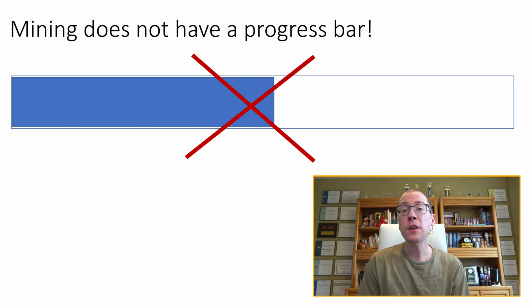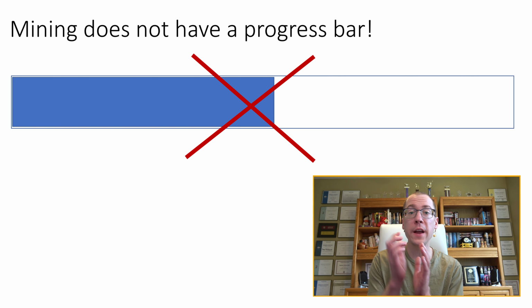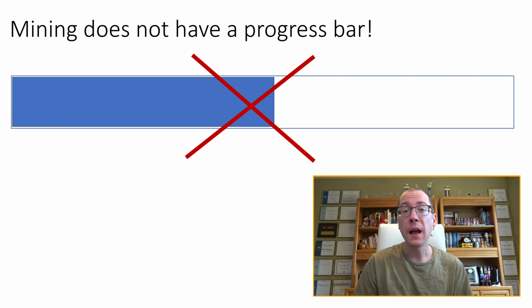Instead, what actually happens is that there is open-ended mining. There's no right side to this progress bar. Instead, the bar continues to infinity, and each hash doesn't bring you any closer to the next one.